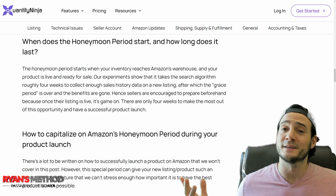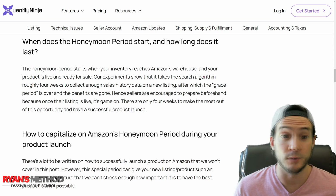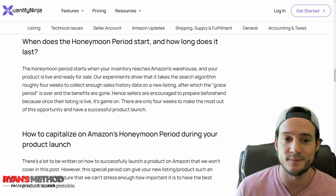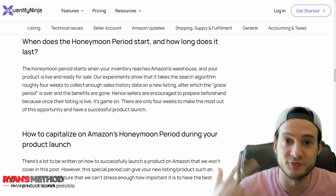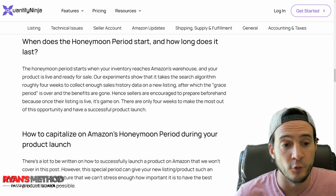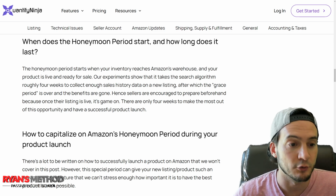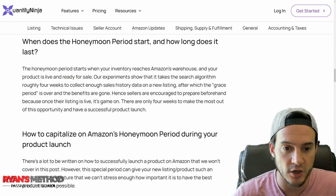So for non-FBA products, guys, basically as long as you have inventory greater than 0, if it's FBM. If it's Merch, you have infinite inventory, if it's KDP, infinite. So basically as soon as it's live. Our experiments show that it takes the search algorithm roughly 4 weeks to collect enough sales history data on a new listing, after which the grace period is over and the benefits are gone.